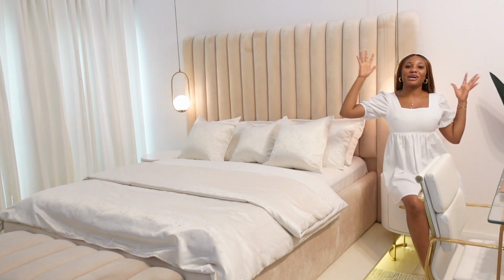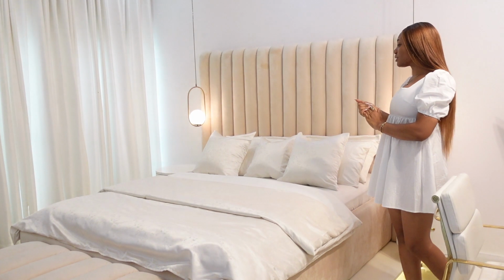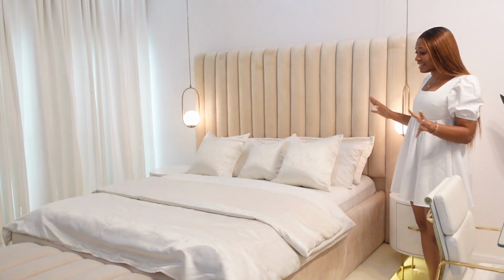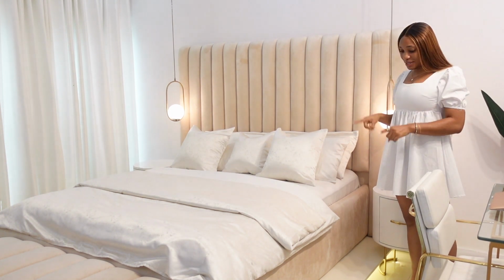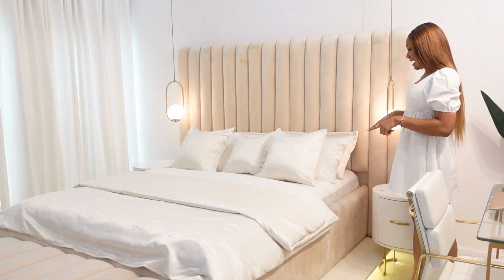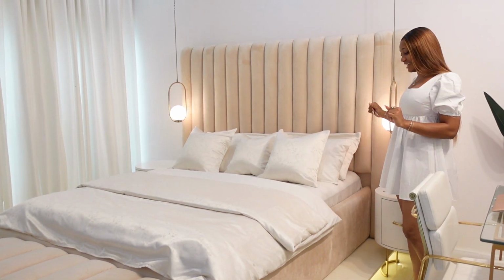Okay, so let's talk about my bed space. I love this space so much because obviously this is where I sleep, and a lot of thought was put into making this bed. And I'm just really proud of the results. So let us start from the lighting.